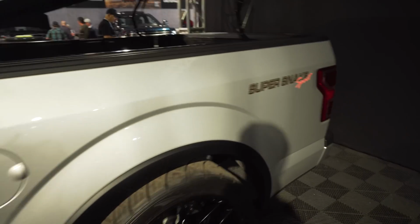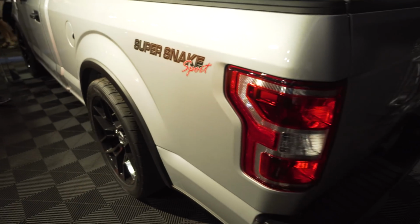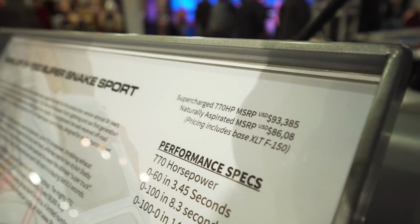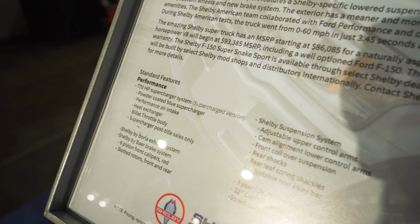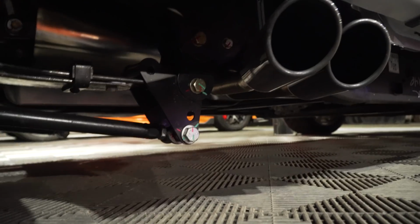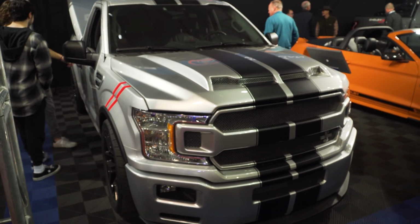Remember this? We were at the reveal for this vehicle in Las Vegas, Nevada. The Super Snake Sport F-150. I wonder how much this is going to cost. $93,385 for the 770 horsepower supercharged Shelby F-150. And what do you get for that? You get the 770 horsepower supercharged system, which is, I believe, a Whipple. You also get Borla exhaust, Shelby Baer brake system, warranty, and Shelby adjustable suspension with body trim components.